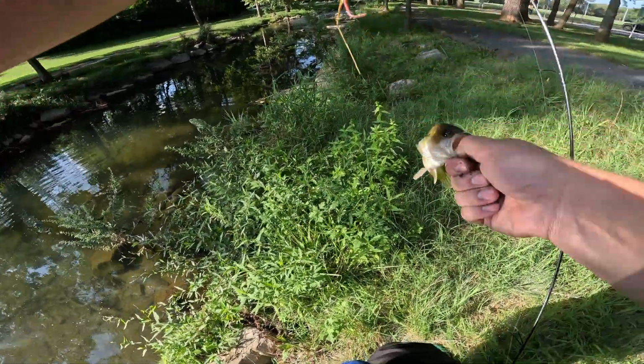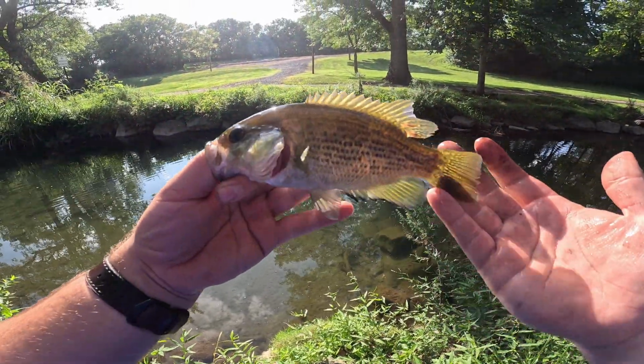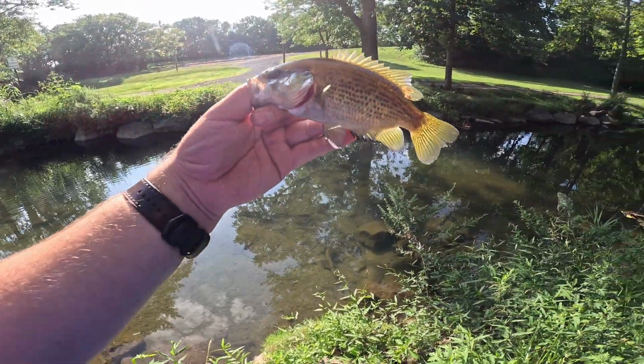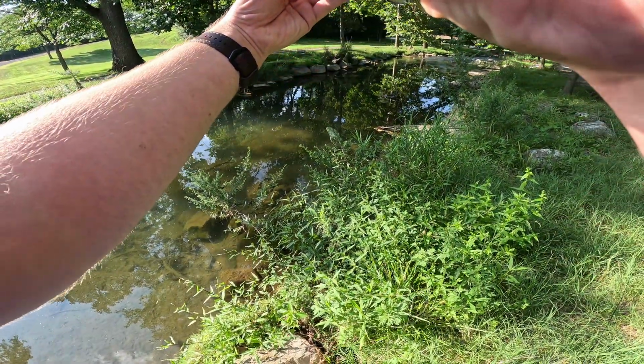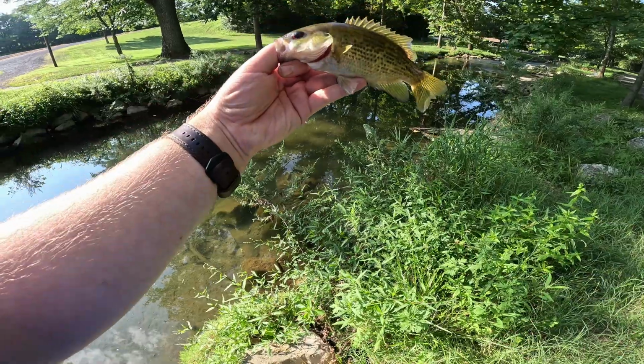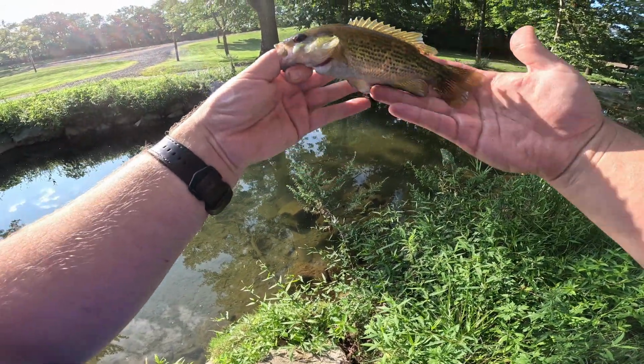I didn't expect to be able to lip anything in here. Holy crap. Let me just readjust him real quick. That is one of the biggest rock bass I've ever caught. That is really nice size. Wow. I saw something pretty decent sitting in there. And yeah, he's the full length of my hand.